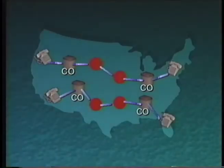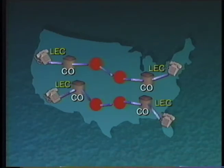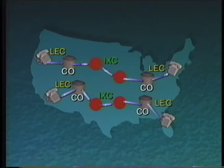As you learned in an earlier program, the Public Switched Telephone Network, or PSTN, is an integrated system of switching and transmission devices that can connect one telephone to almost any other telephone. The 1982 divestiture ruling created two types of common carriers. The local exchange carriers, or LECs, operate in specified local areas. The inter-exchange carriers, or IXCs, provide long-distance service.